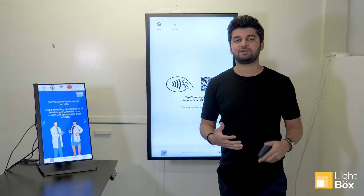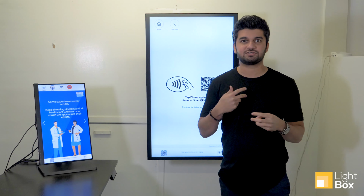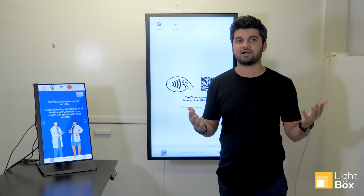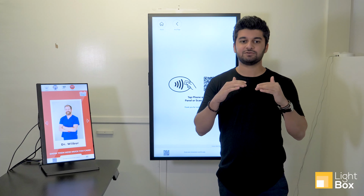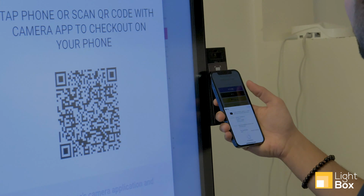So as you can see, what we've done is that a typical check-in and check-out process for a business is pretty cumbersome. You have to fill out paperwork, there's a front desk person. Using a panel and using the Lightbox to simplify this entire process. Essentially, you scan your ID, you pay with your phone. It's really this mentality of using these interfaces to make the whole process simpler.